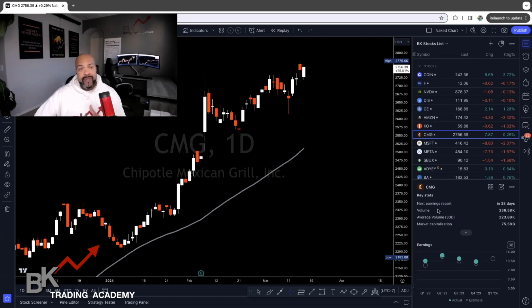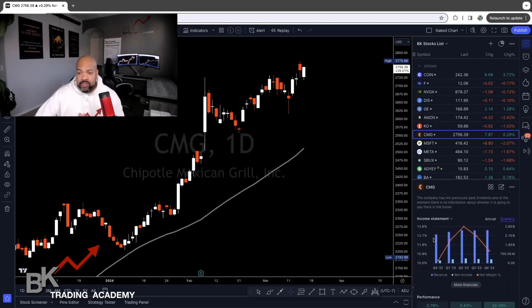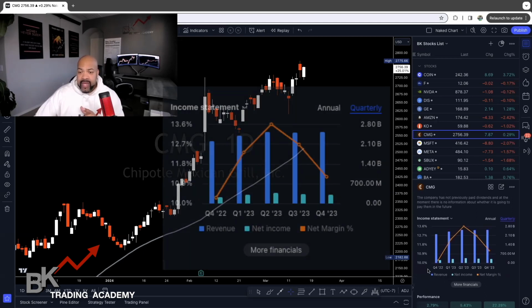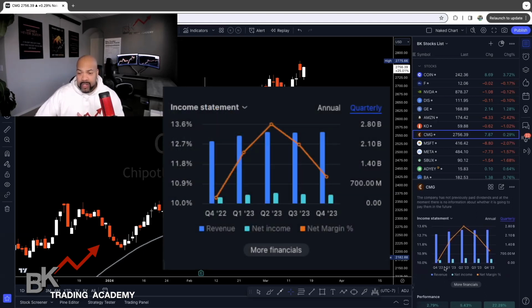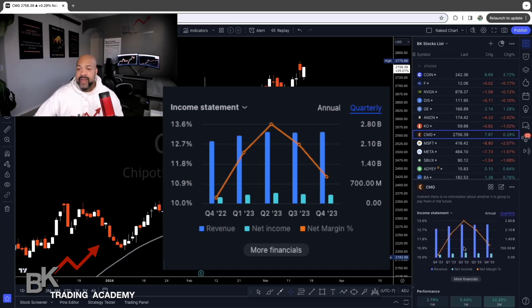Now, if you're not familiar with finances, if you're not a business owner, and if all of these numbers are just completely confusing, here is a basic graph that you can actually look at. As you scroll down, you're going to see the income statement. And very simple here, if you look closely, you'll see 10% at quarter four in the year of 2022. And you can see that it continues to rise to 10.9, 11.8, 12.7, and then it caps out at 13.6 in quarter two of 2023, and then it kind of drops a bit. Looks like a very healthy income statement.